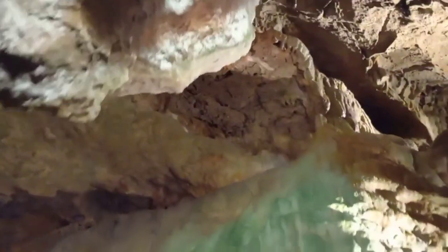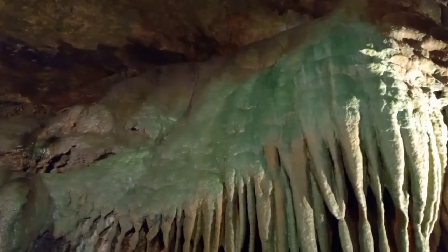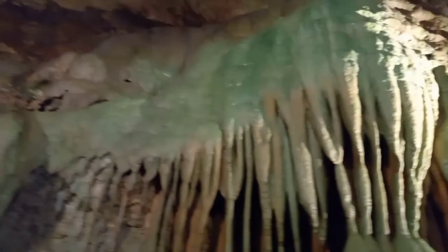Now, geologists say that it takes at least 125 years for one cubic inch of a formation to form. So frozen Niagara is millions of years old.